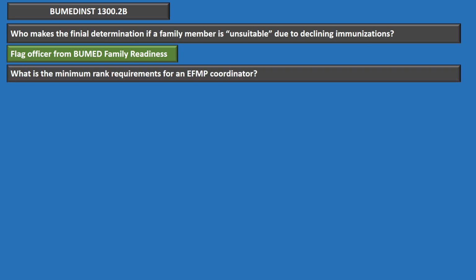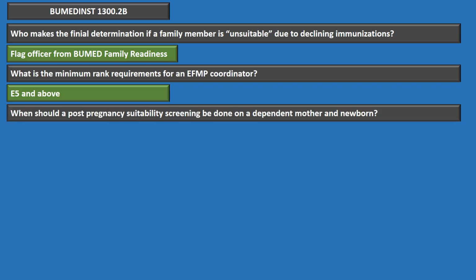What is the minimum rank requirement for an EFMP coordinator? The EFMP coordinator has got to be an E5 and above, right? Same thing though, 2 years in the job, and then designated in writing.